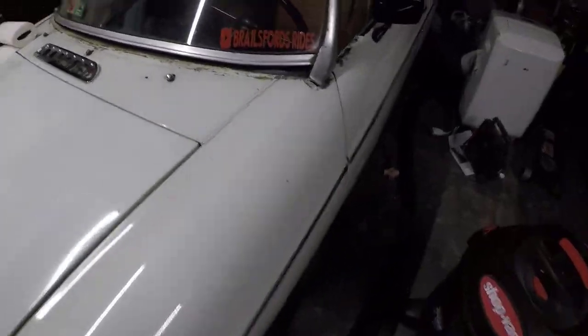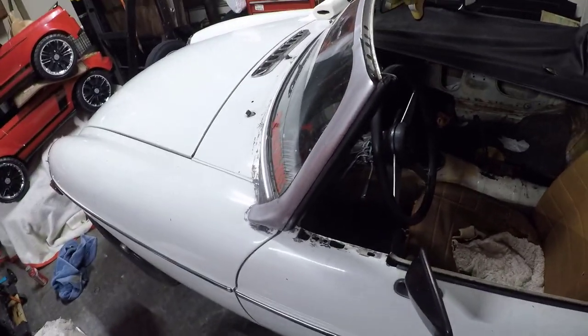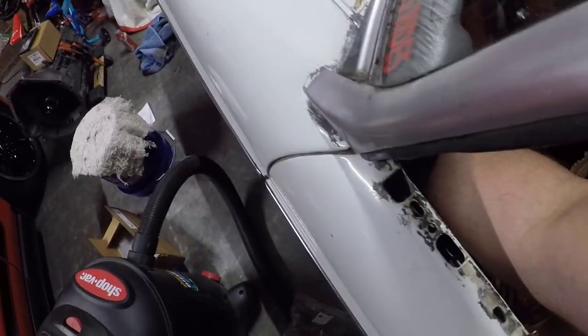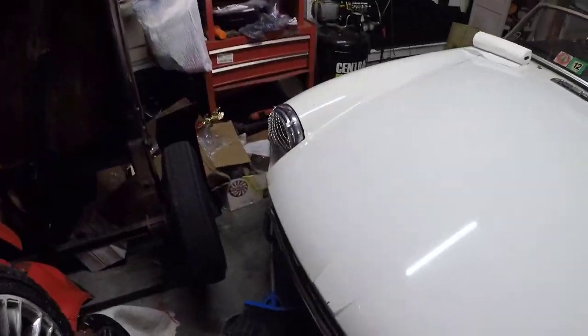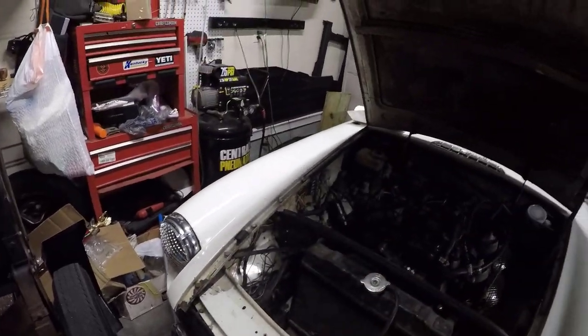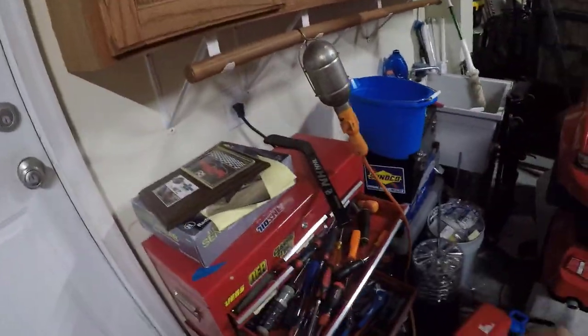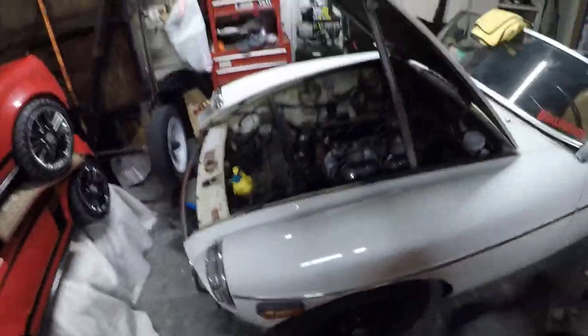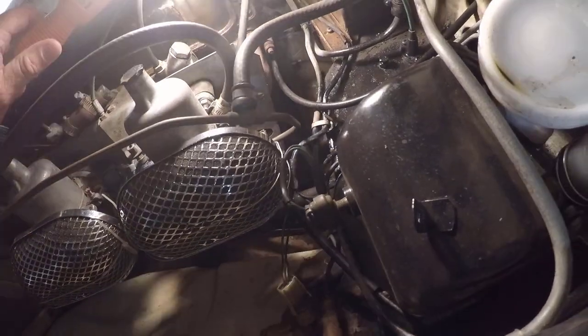All right, so I was sitting in the car trying to start it to take it for a ride this past weekend on a gorgeous day. Let's pop this hood. All right. And when I started it, she started spouting fuel. Oh, let's get a light. Rookie mistake. All right. Boom. She started spitting fuel all over the place from right here.